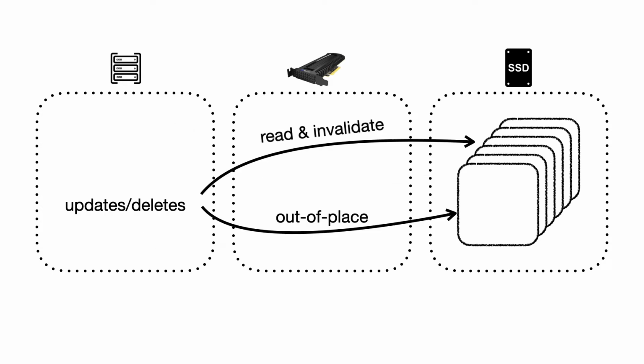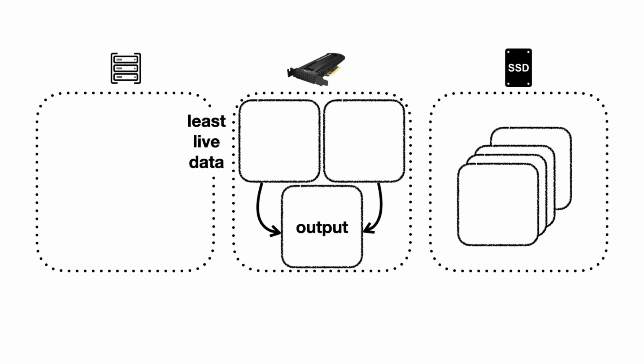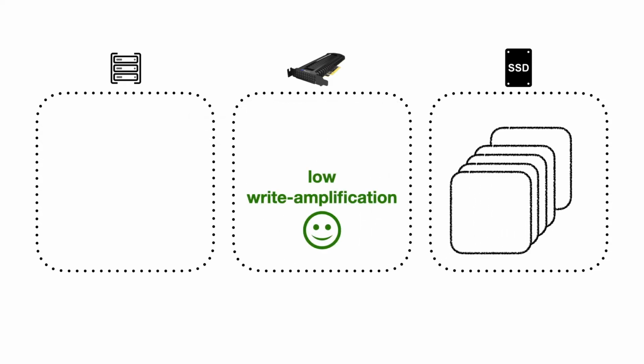Now, updates and deletes issued by the application are performed out of place, and so they lead to the invalidation of data. To reclaim space, the system picks the block clusters with the least amount of valid data left and garbage collects them. Overall, this design provides very low write amplification, far lower than that of other common data structures like B-tree or LSM tree.